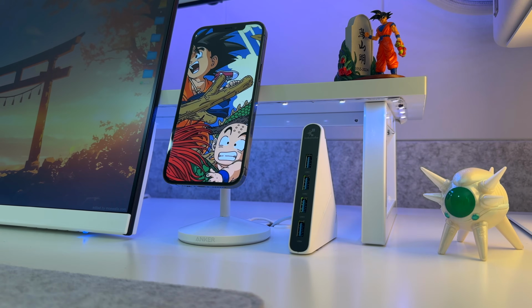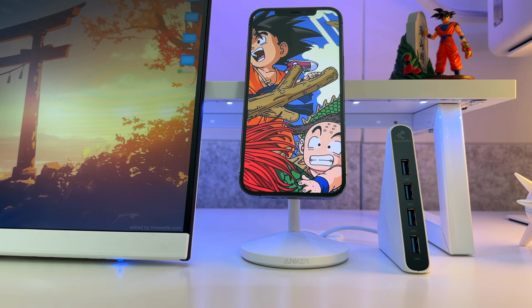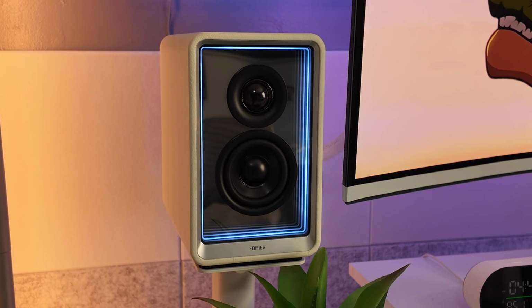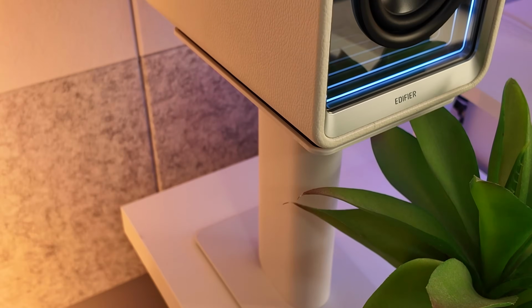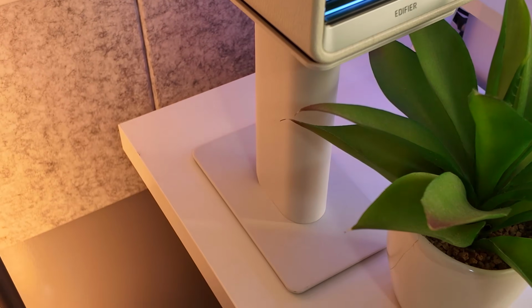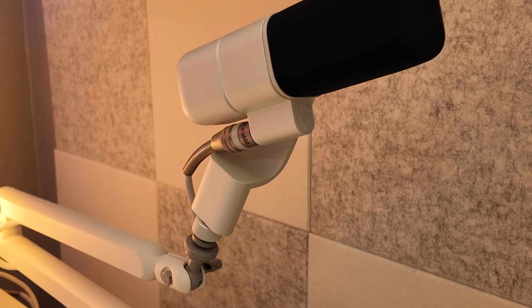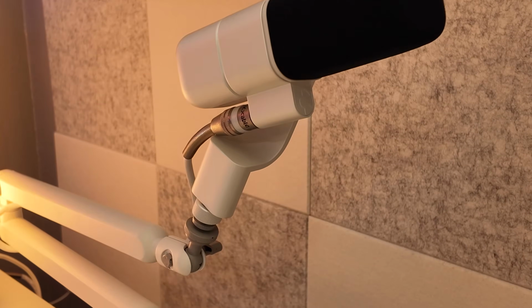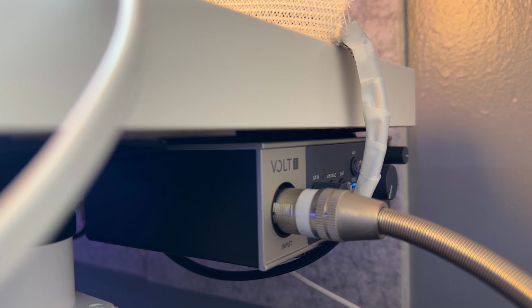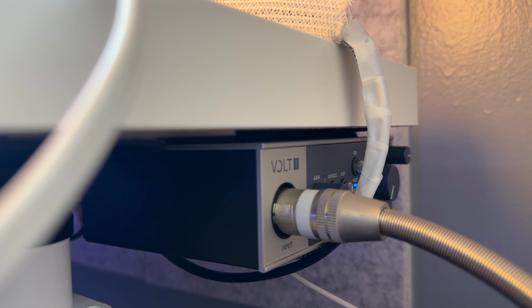To the right is a USB charging station which I use to charge my mouse and several other devices. Next to that is a fast charging MagSafe wireless charger. For sound I use the Edifier QR65s, and what's holding them in place is the Kanto SP9W speaker stands. For voiceovers I use the Logitech Blue Sona with a fine arm stand. What powers the microphone is the Volt 1 USB audio interface that's attached to the bottom of the desk.